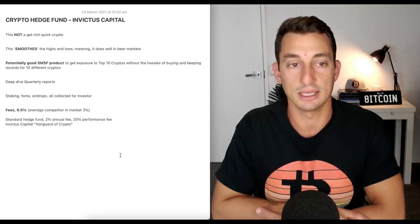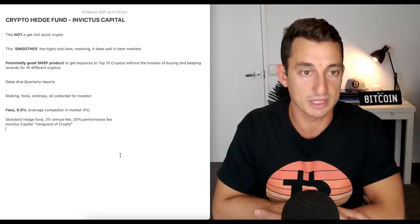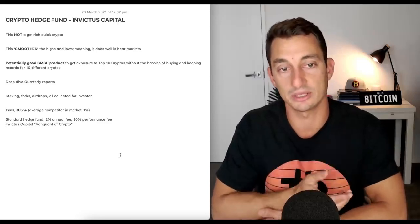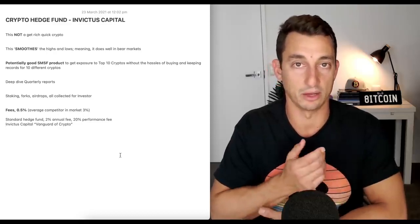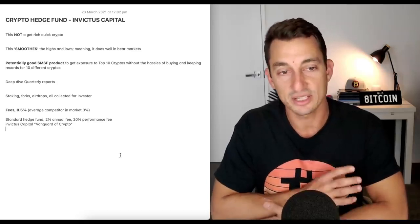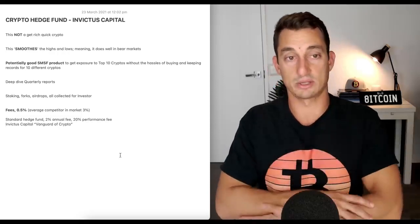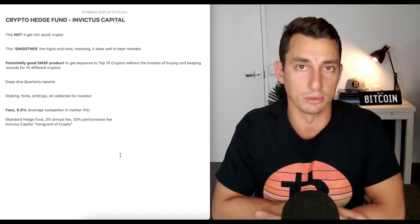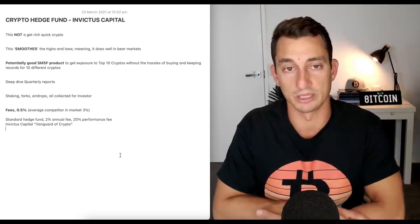Looking at the fees, it is 0.5%. Their average competitor in the market's around 3%. And the standard hedge fund out in the traditional markets is generally a 2% annual management fee and a 20% performance fee, where they don't carry that here in Invictus Capital. Fees are 0.5%. So essentially they're trying to be the Vanguard of crypto. So far it's looking potentially like that, but it's still early days, about 2.5 years old. This fund is about 1.5 to 2 years old, which we're going to take a look at.